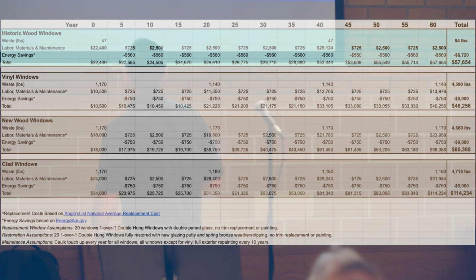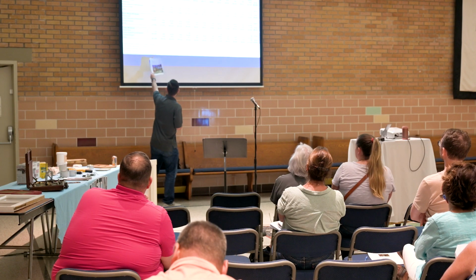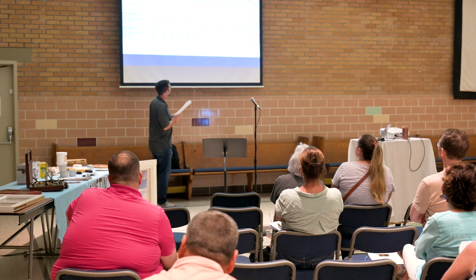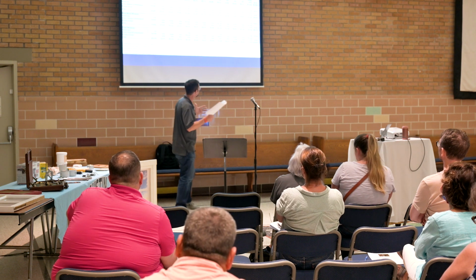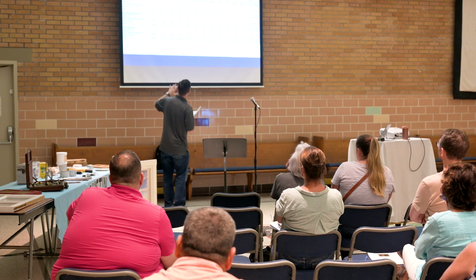And again, it's probably a stretch to say that you're going to own a home for 60 years. I know the average American moves every 6 to 7 years, but go with me. So again, assuming the same assumptions that we made about the previous chart, it's 1/1 double hungs with new glazing, putty, and weather stripping.